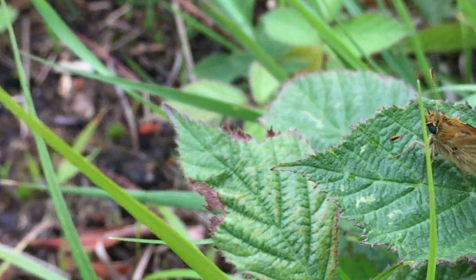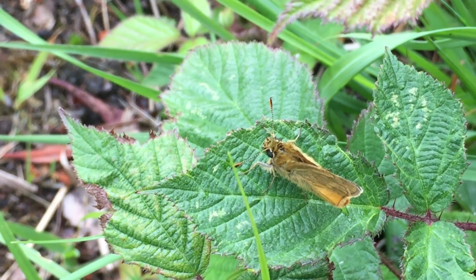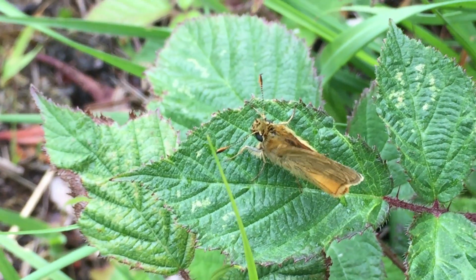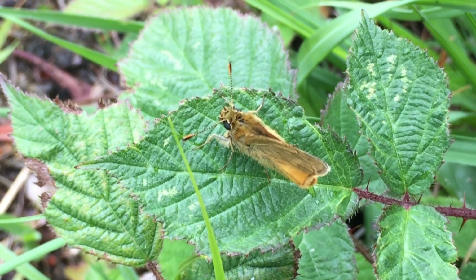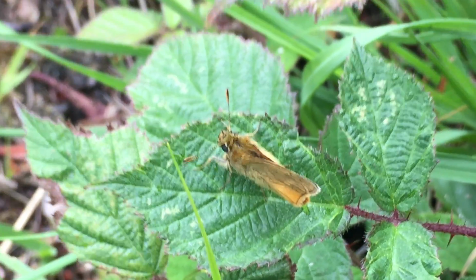I don't know whether you can see that on this one. I'll try and get a better view over the top. But can you see there's a little hook, particularly that top one just hanging over? Can you see that hook on the end of the antennae? Now that's a diagnostic feature. The other two definitely don't have that. So they're the best features to be able to tell them apart.